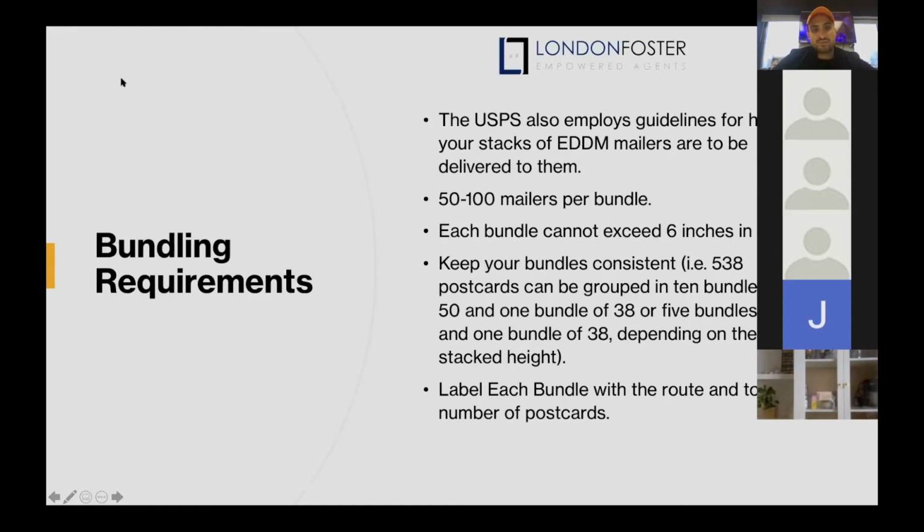Bundling requirements. So once you have all of your postcards printed and made, you have to package them together. You can pay Elite Flyers in the back office under the vendor section, printing company, to do all this for you if you want to save a little bit of money. But it's not too much of work. And if you are budgeting, then you're going to bundle it yourself.